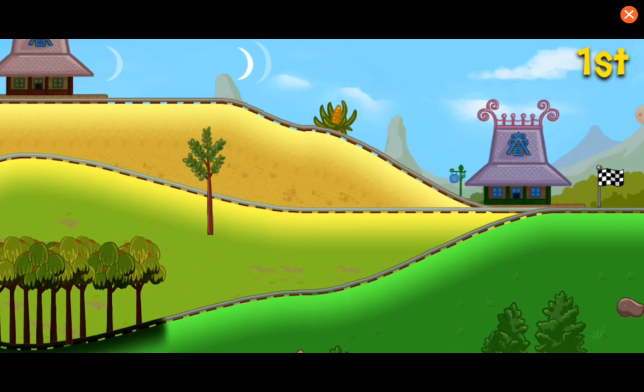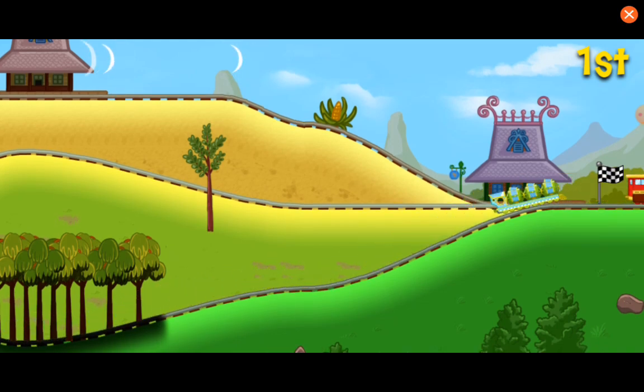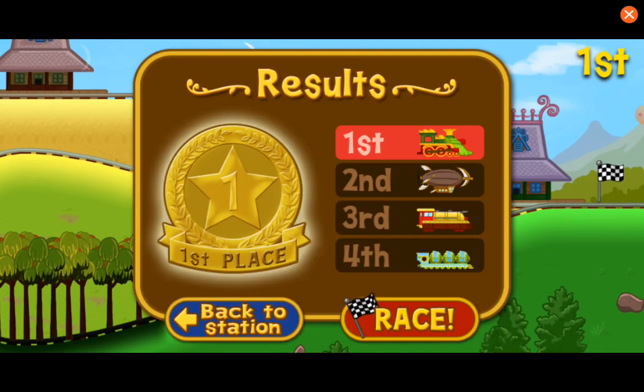Dinosaur train pulls ahead. The dinosaur train finished in first place. Way to go! You get a gold medal. Choose race to try again. If you want to try another train, select the blue button.